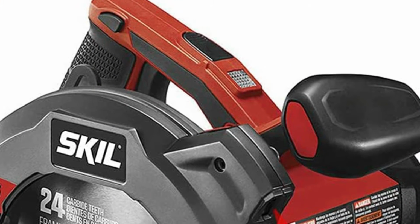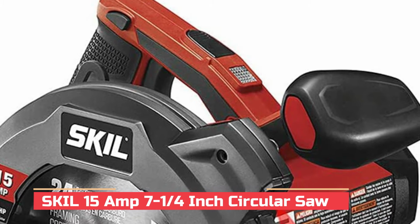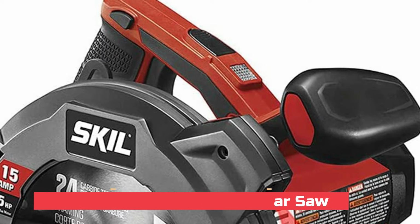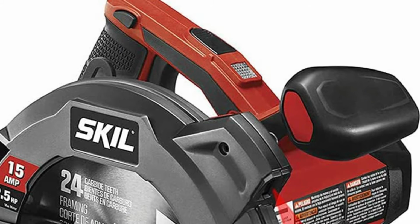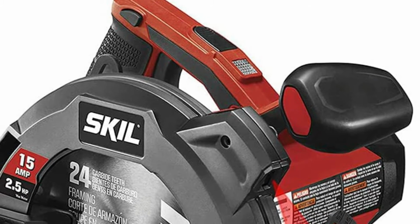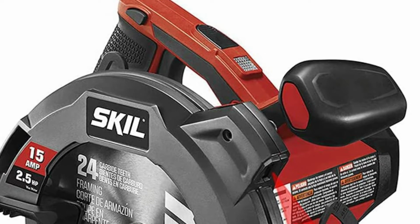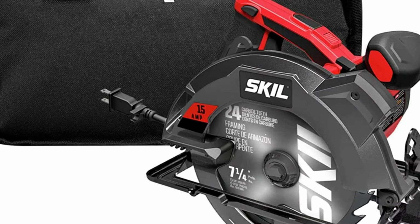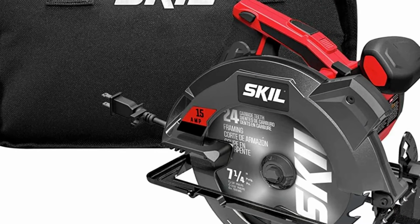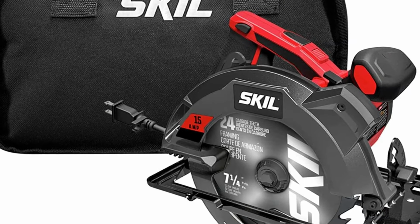Number 1. Skil 15 amp 7-1/4-inch circular saw. The Skil 15 amp 7-1/4-inch circular saw is a powerful and versatile tool for cutting wood and other materials. The 15 amp motor provides a high speed of 5,300 RPM for fast and efficient cuts, and the included 7-1/4-inch carbide-tipped blade is durable and long-lasting.